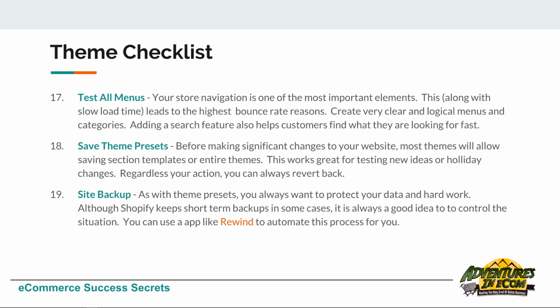Number 17 starts the theme. So you want to test all the menus on the theme of your store. Navigation is one of the most important elements. I think that goes without saying. So that, along with slow load times, lead to the highest bounce rates. So if your page is slow and people can't figure out how to use it, they're gone.